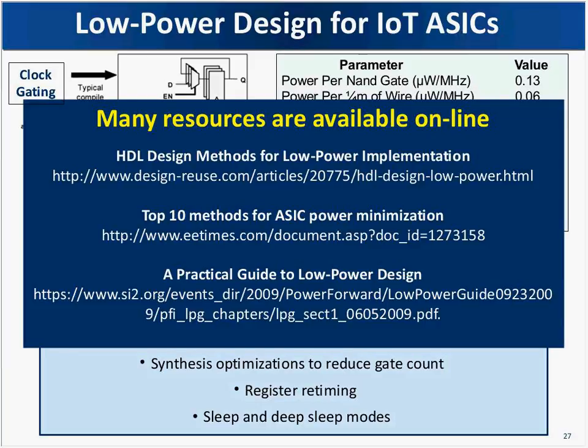If you want more information on power reduction in an ASIC, there's a lot of material available online. Here are 3 examples available from well-known industry websites, and there are plenty more articles as well.